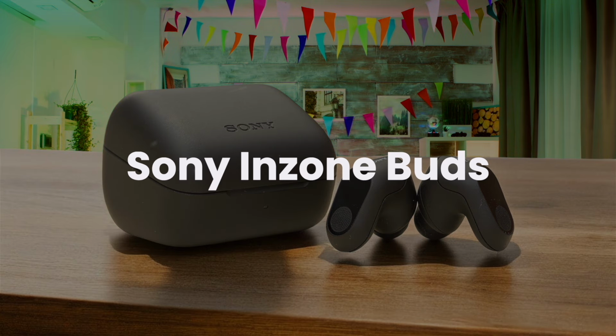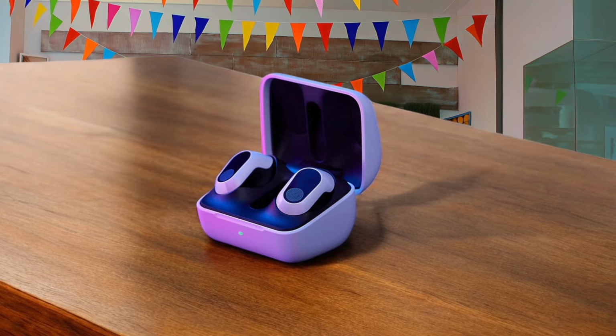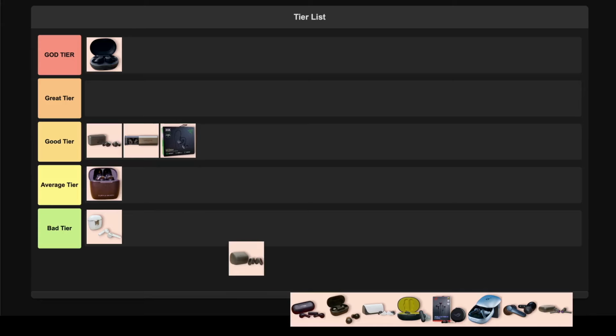Sony INZONE Buds. Wow, just wow. The active noise cancelling on these is phenomenal, and they have an unbelievable 12-hour battery life, which is the best in the industry for wireless gaming earbuds. They were designed with pro gamers in mind and have low latency for PC and PlayStation, plus an AI-assisted mic to make sure your voice is heard clearly. The only real annoyance is the initial setup. You need to jump through some hoops with a PC and a mobile app to unlock all the features, which is a bit of a pain. But for that performance, it's an easy choice for me. These are going straight into the God tier.